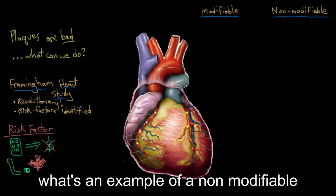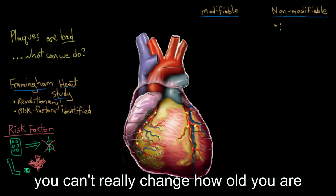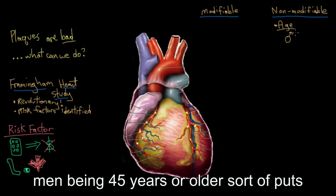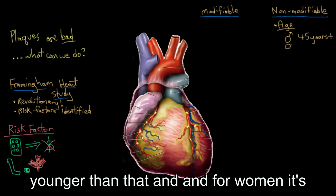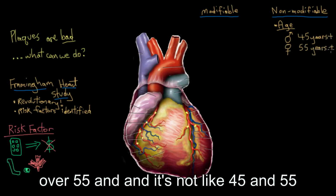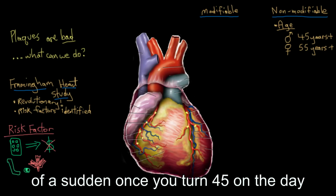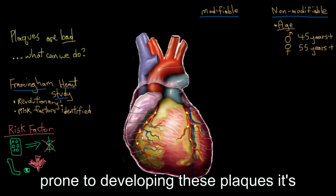So what's an example of a non-modifiable risk factor? Well, age. Age is a risk factor because you can't really change how old you are. And so in coronary artery disease, for men, being 45 years or older sort of puts you in a higher risk bracket than being younger than that. And for women, it's over 55. And it's not like 45 and 55 are these magic numbers, that all of a sudden on the day of your 45th birthday, you're just more prone to developing these plaques.